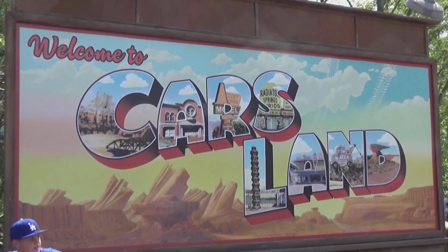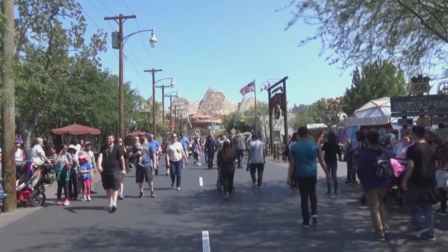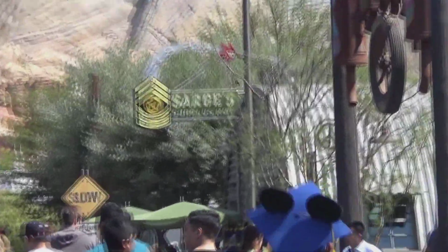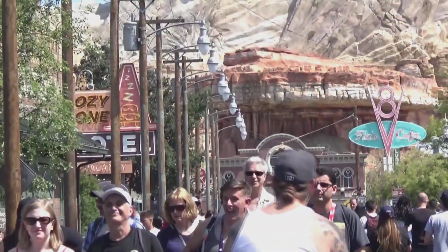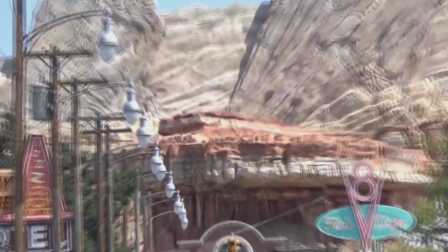All right, welcome to Cars Land, everybody. We're here on the main drag of Cars Land, which is fantastic. If you're a fan of the films, it's really like they built the town from the movie, featuring all sorts of stuff. You've got Sarge's Surplus Hut. It's the hippie guy's Juice Bar. Flo's V8 Cafe, Luigi's Casa Della Tires, Ramone's. It's just a fantastic place.